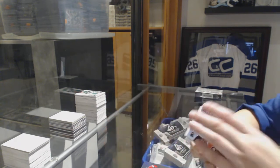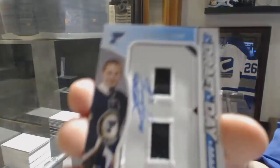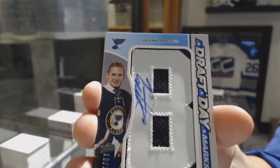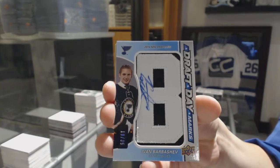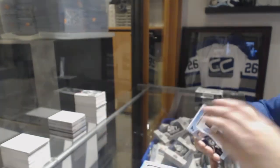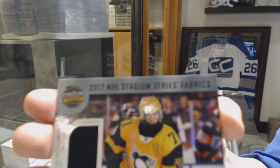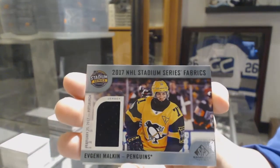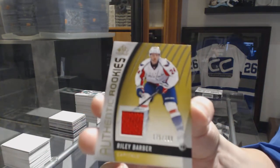Draft day marks for the Flyers. Another draft day marks number to 35, this time for the St. Louis Blues, Ivan Barbashev. Stadium Series Fabrics jersey for the Pittsburgh Penguins, Evgeny Malkin. And a rookie jersey number to 399 for the Capitals, Riley Barber.